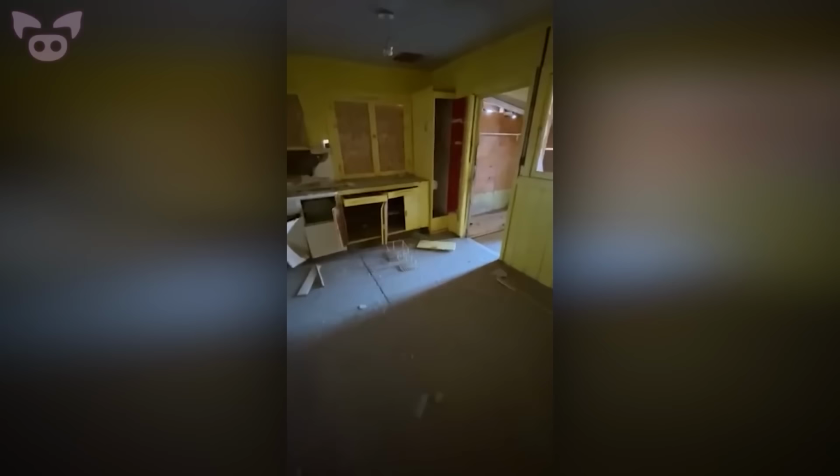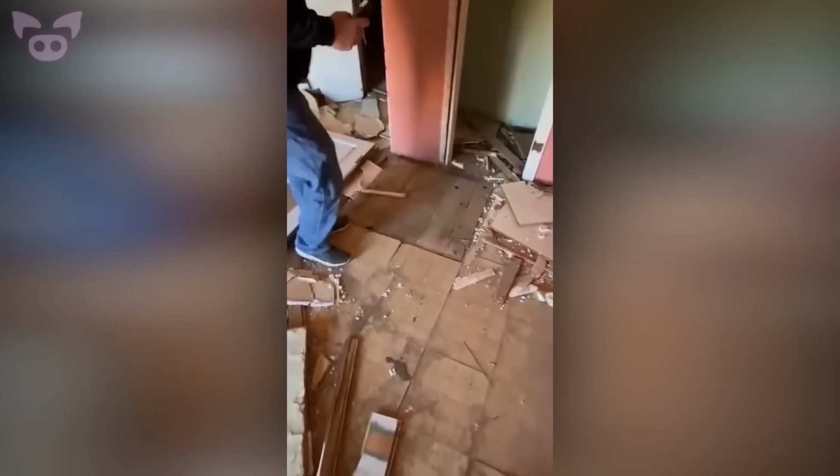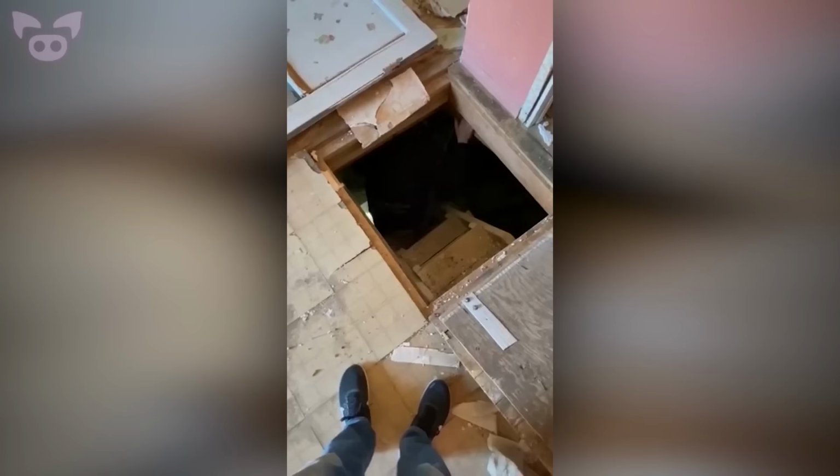This place is massive, guys. Like, it's crazy. More than half an hour into the stream, the pair of investigators find a mysterious hatch leading to a small basement. Inside the room, they discover an old children's swing set among the debris.